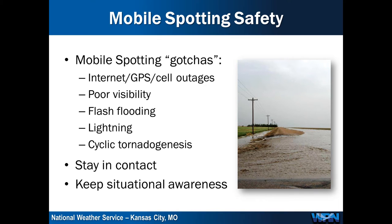As first responders, we know that storms aren't going to be the most dangerous thing that you encounter, but we do want to give you all the information that we can just to keep you safe during severe weather. So there are a couple of mobile spotting gotchas that we do want you to be aware of and be prepared for. First is just internet, GPS, and cell outages. Just expect that they're going to happen.